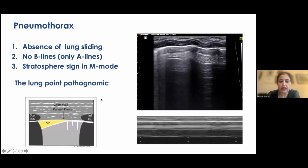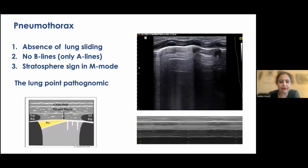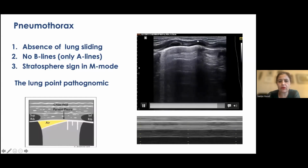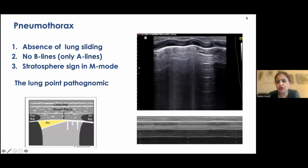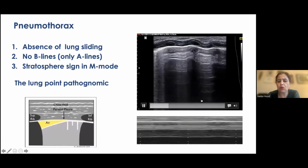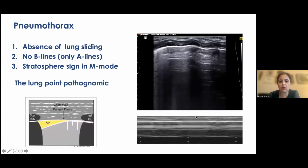So pneumothorax is something that can be life-threatening. Pneumothorax is very quick to diagnose using lung ultrasound. And there are no other conditions, if you follow closely and look for this lung point, that will give this pattern. And if you're unsure about whether there is lung sliding or not, there is the possibility to use the M mode on your ultrasound machine. And what it will give you are these parallel lines over here. There is no difference between the upper and the lower part of the screen, what we call the stratosphere sign.